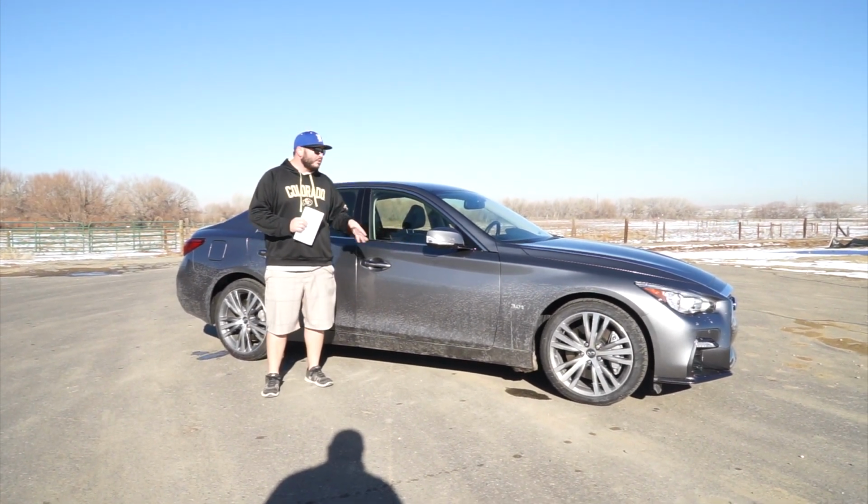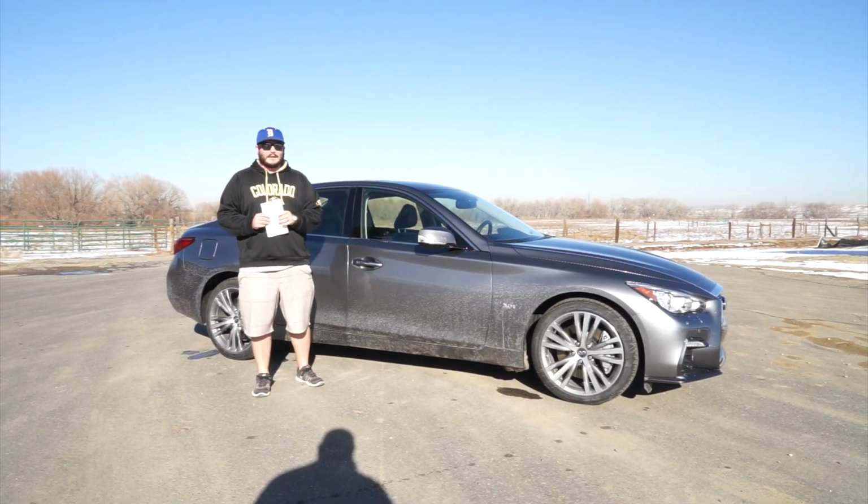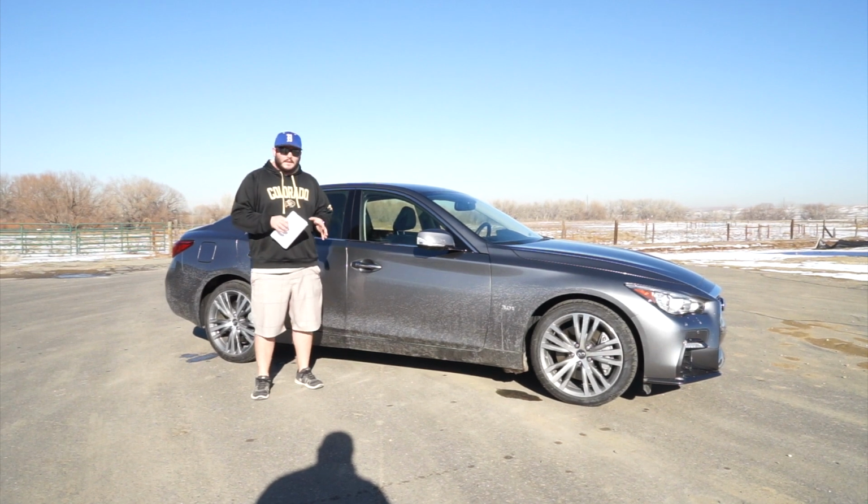We really like how this car drives. It's smooth, it operates well, and we really like the twin turbo V6. It's fantastic. So with that being said, head to your local Infiniti dealer, get in this, test drive it, put your family in it.